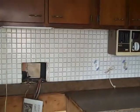Again, here's the kitchen. Some broken ceramic tile, but it's white, should be easy to match up. There's your cabinets. Probably replace them. You could just replace the bottom. It looks like a lot of missing doors, so probably get rid of it. Here's your full bath. Vanity, you could probably salvage it or paint it.